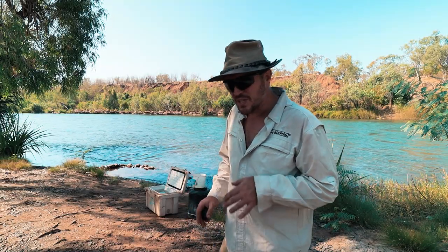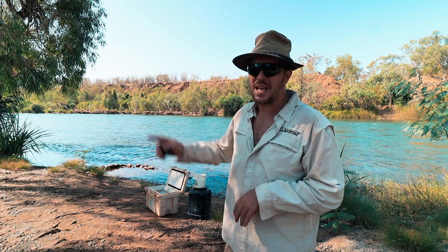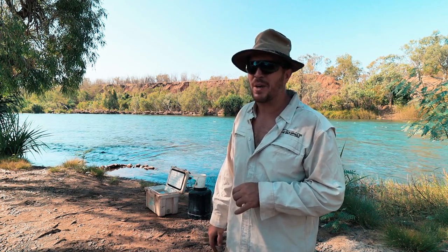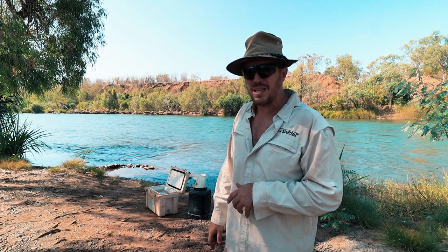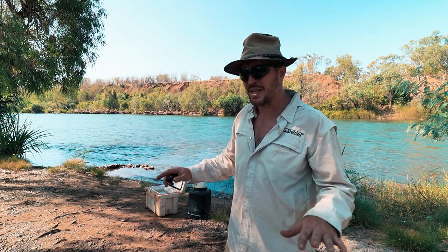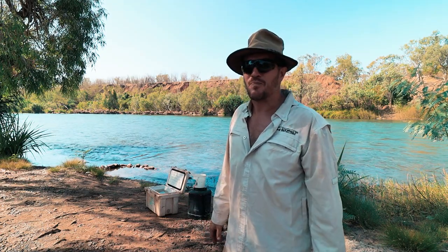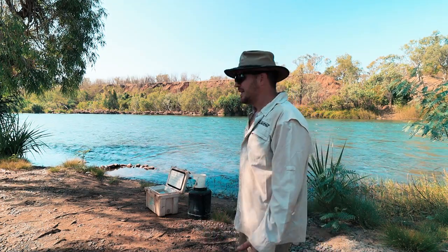Okay, my lure adventures have resulted in absolutely zero. We took a cruise up and down the river here to find some good spots, but there wasn't really anything that I would see suitable for fishing. There's a lot of seaweed on the bank, so every time I cast a lure and retrieve it, it's full of seaweed. So it wasn't really that great.